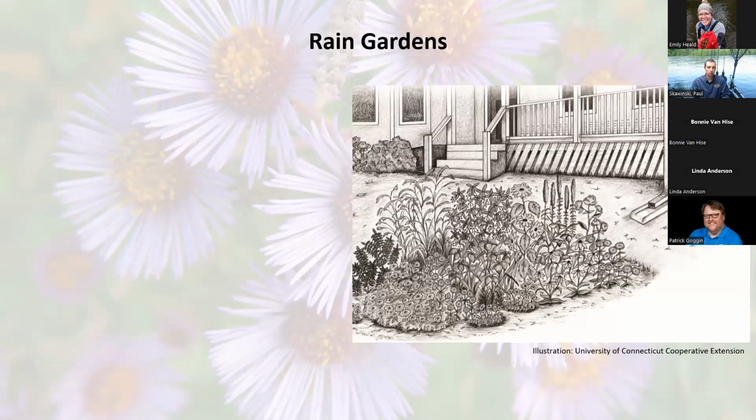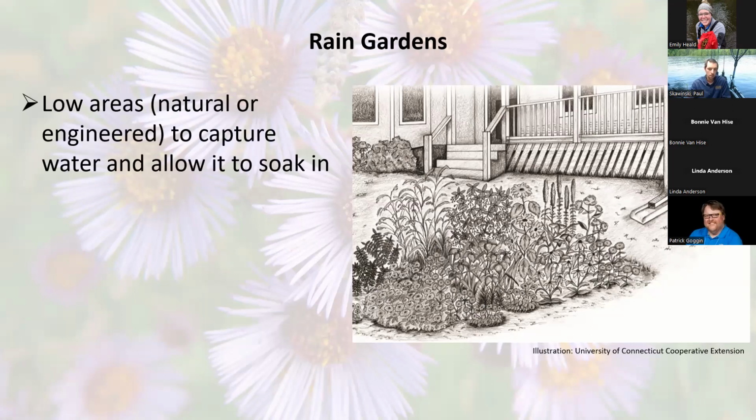So how can we do that? One way is through a rain garden. A rain garden is something that could be built in a natural low-lying area on a landscape, or it could be an engineered area, something that you dug out and created your own low spot. The idea is to capture the water and allow it to soak into the ground instead of letting it run over the land directly into a lake, directly into a stream, into a storm sewer that then likely feeds directly into a lake or stream. We want to contain that water and let it slowly soak into the ground.